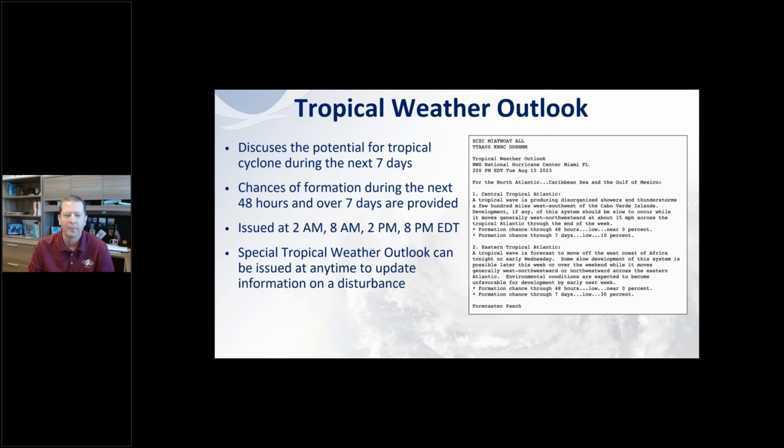And it really provides the chances of formation in probabilistic terms over the next 48 hours and the next 7 days. This product is issued each day at 2 a.m., 8 a.m., 2 p.m., and 8 p.m. during the hurricane season.